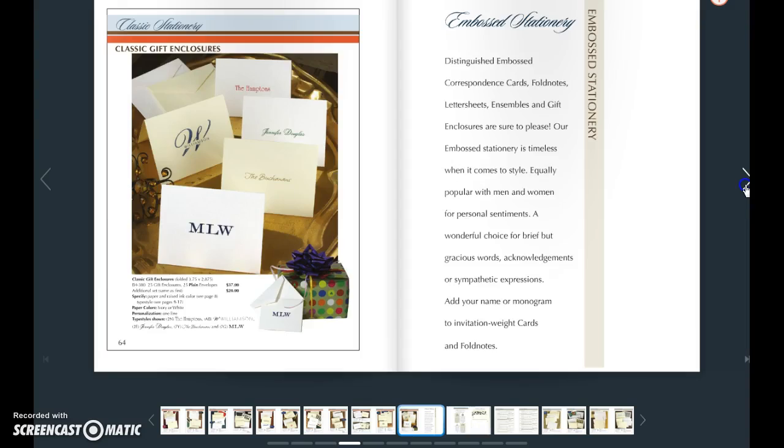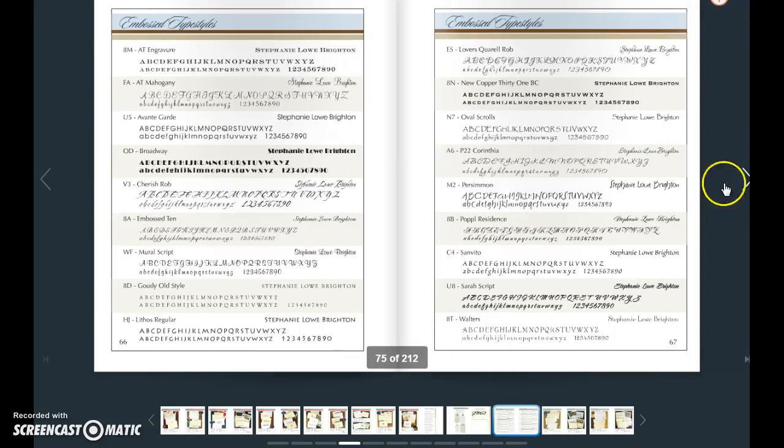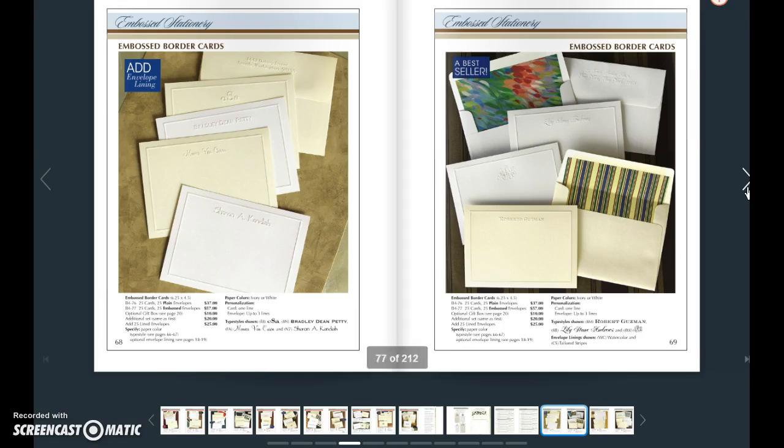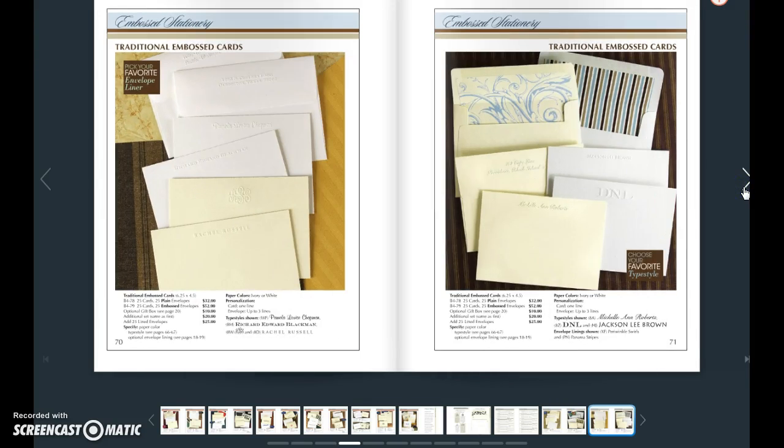Then we get to our embossed stationery section, and one of the important things is that the embossed stationery has different fonts. So these are the 4, one initial and 3 monograms that are available for the Rytex embossed section, and then these are the type styles that are available for the embossed section. So that's an important distinction. Again, awesome, wonderful stationery, the embossed stationery. You can never go wrong with that.